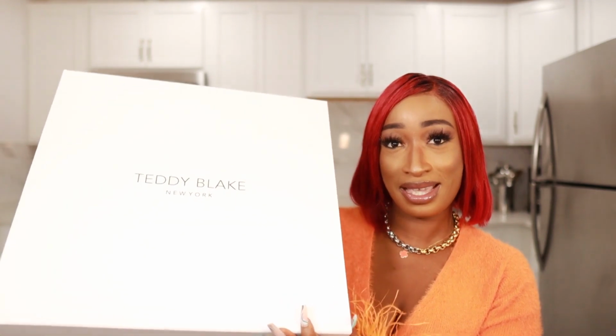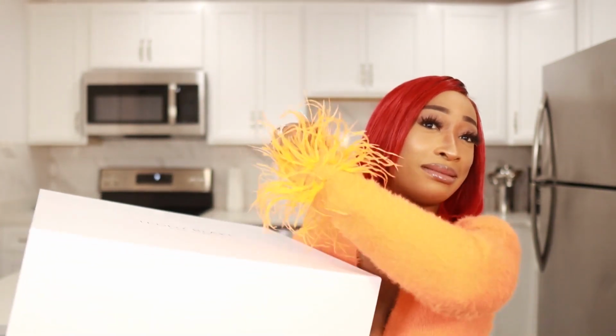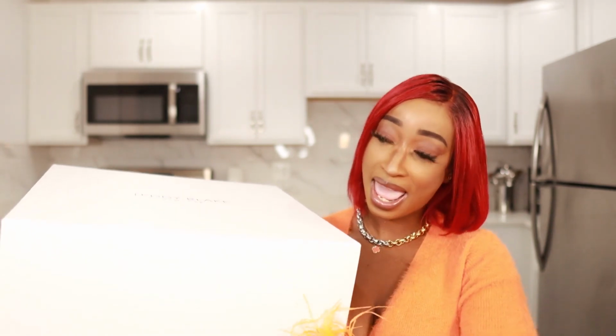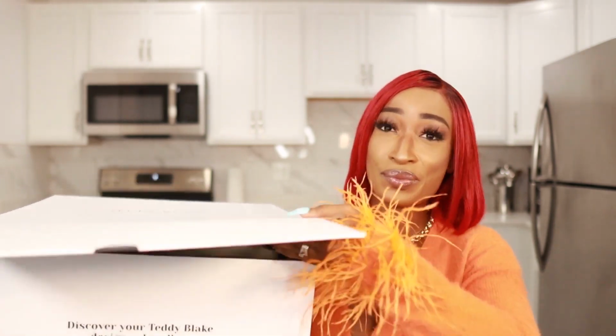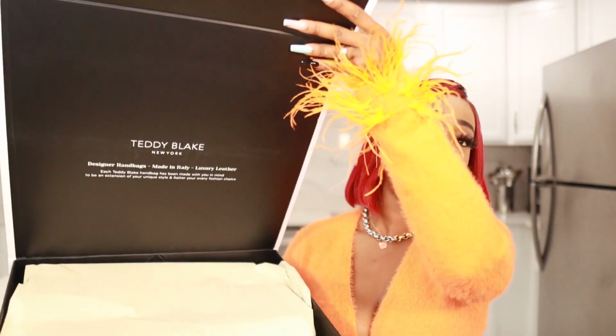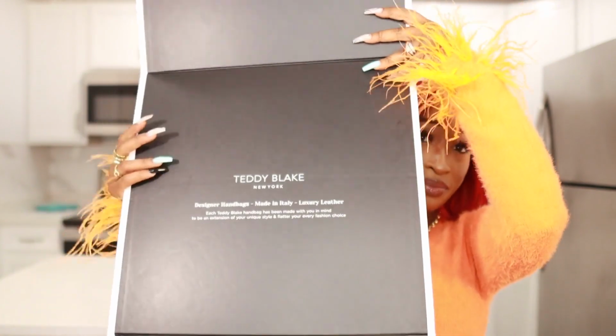Okay, this is the box right here. It does say Teddy Blake, New York, and I do love how sturdy this box is. Let's go ahead and open it up. Over here has the click right here, which I love. The box is made really well, with luxurious detailing to their packaging. And once you open it up, it has this writing right here.